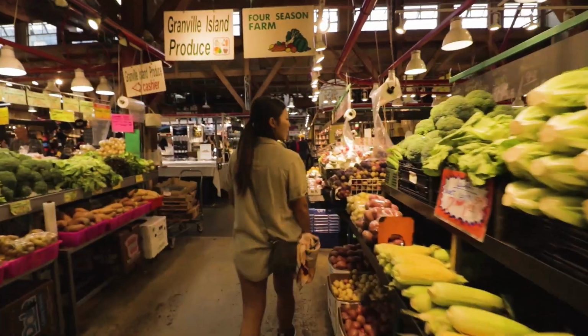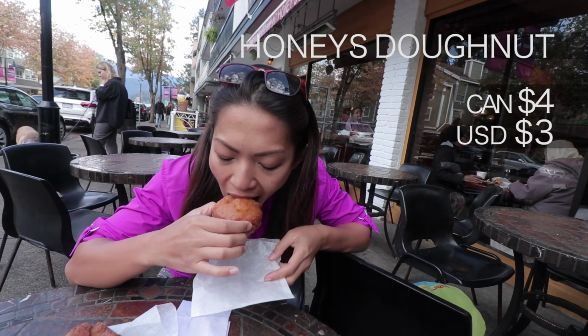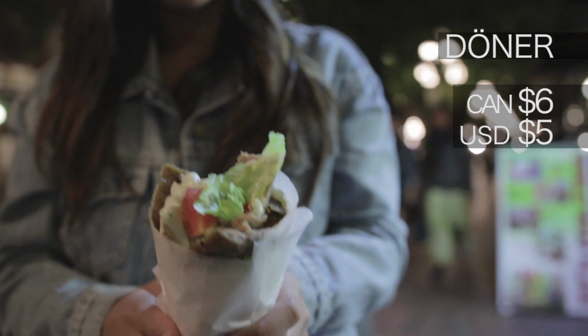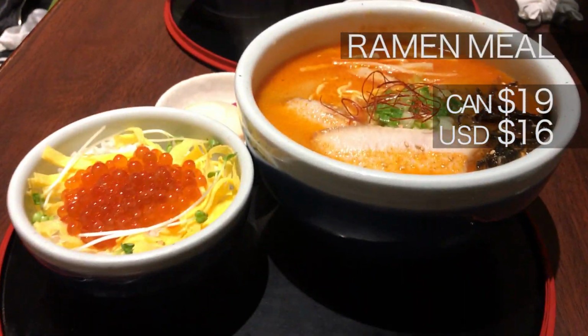So one of our plans was to buy some groceries at the store, and since we had a kitchen, we were planning on cooking some food to save some cash. But that didn't happen. The food there was really good. There's a little bit of everything. Tons of sushi, some poutine. We also had some ramen, a lot of Asian food actually.